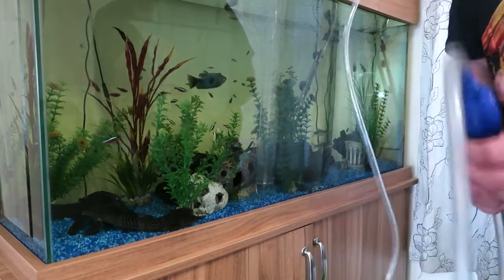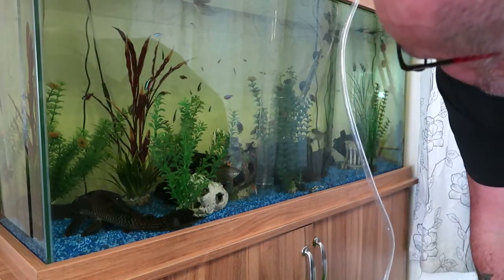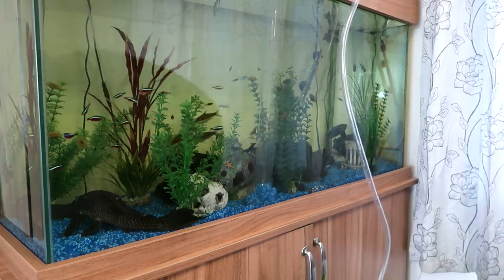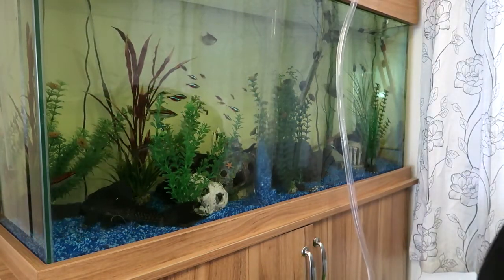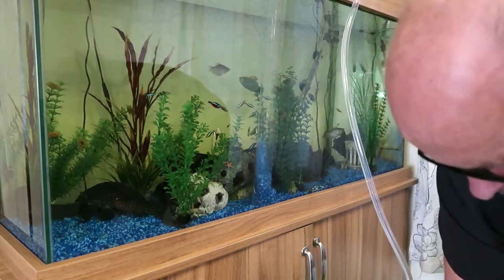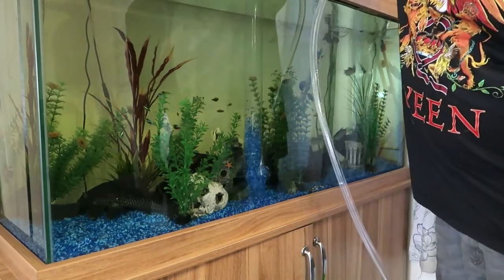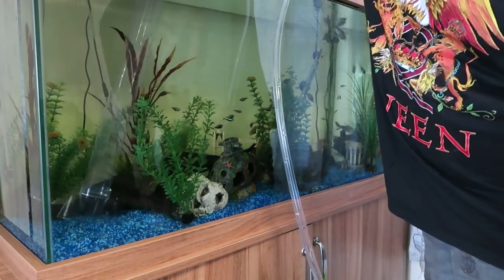Now, I'm going to use this instead. Hopefully, this will work. Right, so the water's going. So yeah, I have a bit of a problem with this filter. As you can see, look, it's all bubbling up inside here, and then all you need to do is move it around. I try not to move it. I'll go over here because there's a lot of muck over here.